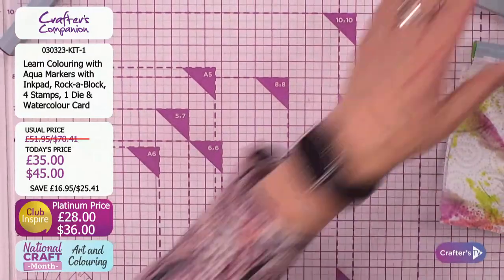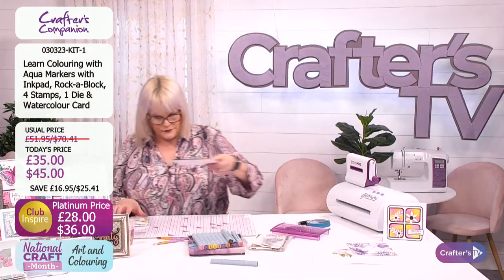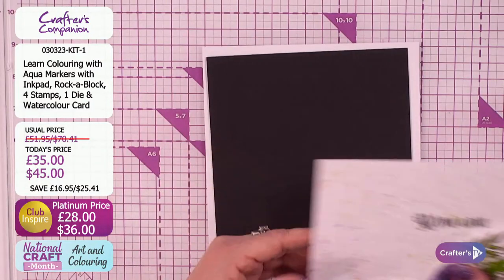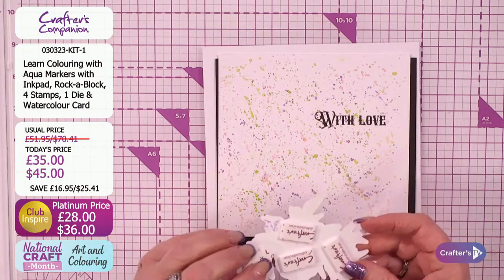What I wanted to do was bring in the ones that I've done, so I'm just going to move these to one side. Make sure you're nice and clean, Debbie. I've got myself a card base. I've cut myself my little matte layer, and this was my background splash, dried off. I've just added the With Love, and I've popped these onto some foam pads.